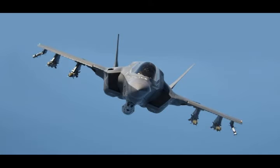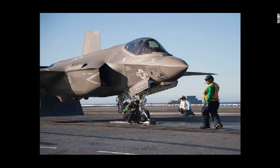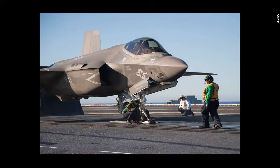The F-35 is a dream to fly. It is the easiest airplane to fly. I can now focus on employment and winning the battle at hand as opposed to looking at disparate information and trying to handle the airplane.